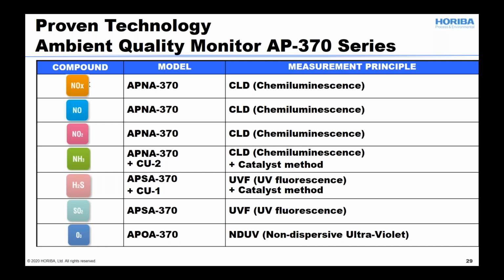And HORIBA has been providing more than 10,000 AP series for air quality monitoring stations from decades ago. And during production, QA/QC of the core parts of optical units, such as detector, light source, measurement cell, and even optical filter on its own factory.